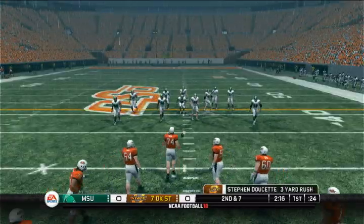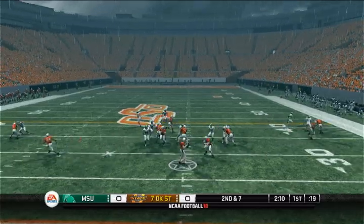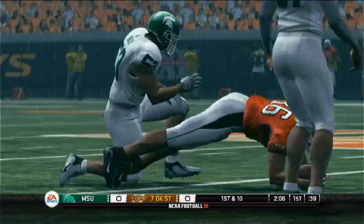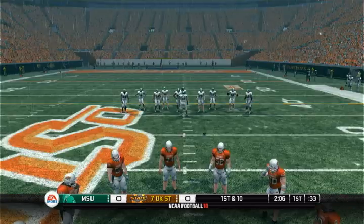2nd and 7 coming up here. There are 3 wide receivers split out. The quarterback in the gun. Brought down at the 50-yard line. A nice looking play that time. Well, the defense was blitzing here, and again, great recognition by the quarterback to find the hot receiver.